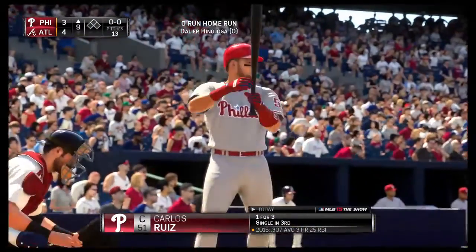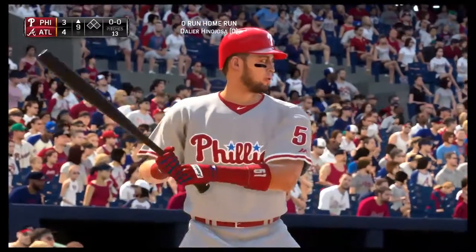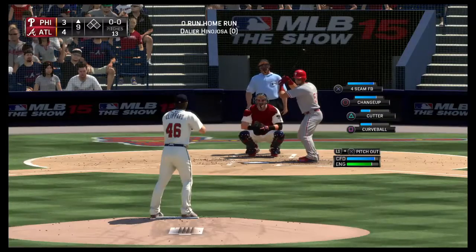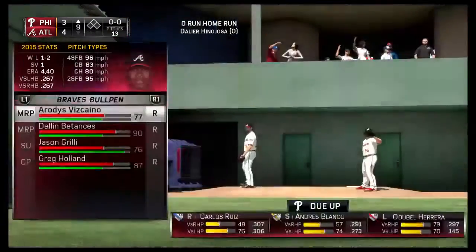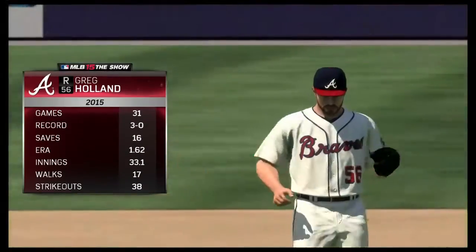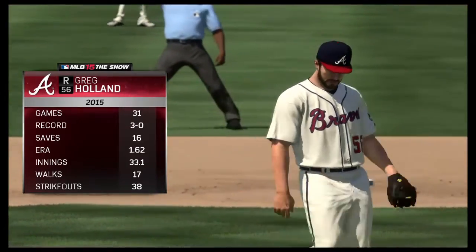Carlos Ruiz will stand in, needing to get things started here in the top of the 9th. Carlos Ruiz. Greg Holland is on now to try to close things down here in the 9th. Number 56.